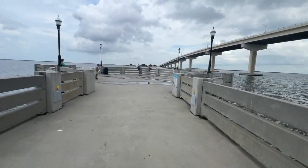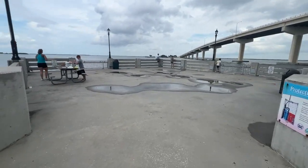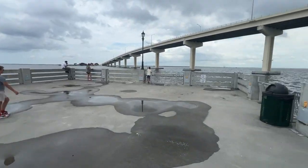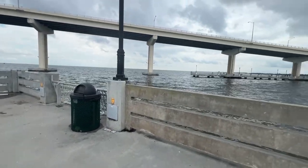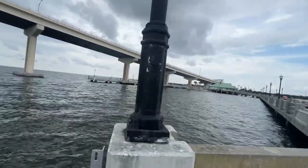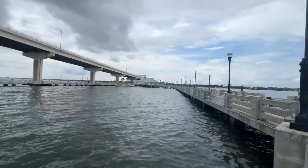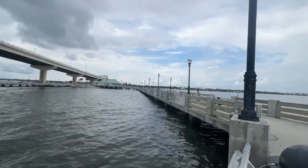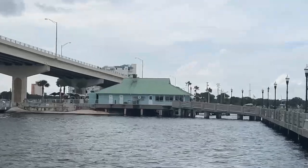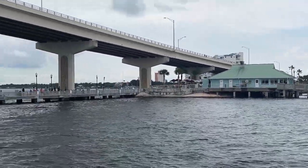Get out here to the end of the pier. There's benches along the way, and there used to be a lot of picnic tables out here, but it looks like only one now. They had some benches out here too, but only one. So looking back, there's the restaurant. There's some crab balls. Zoom in on it. Restaurant, a little windy, so hopefully you can hear us pretty good.